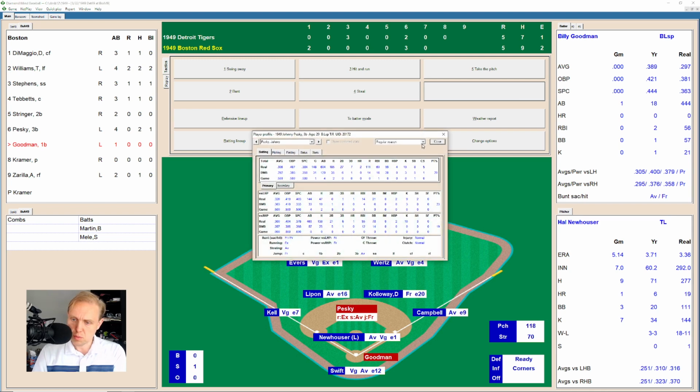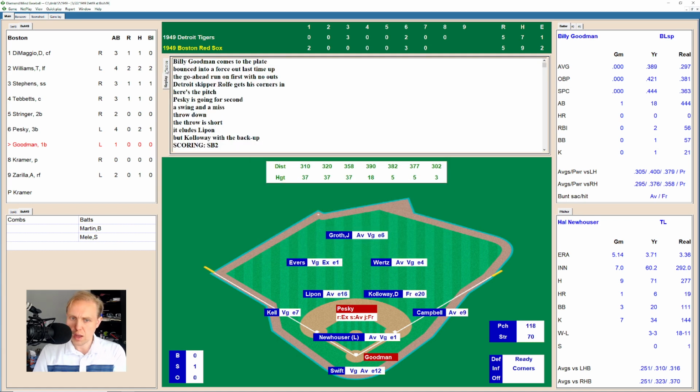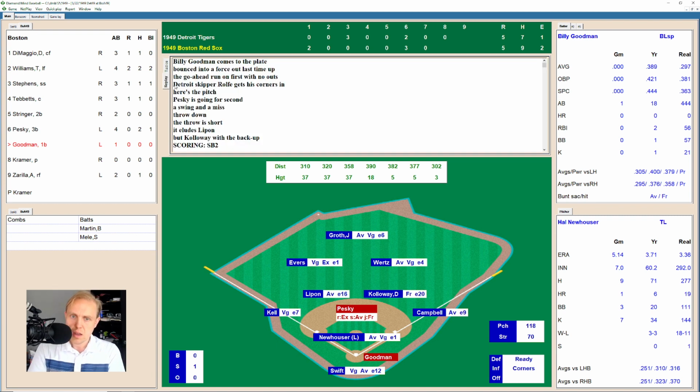In fact, the throw almost got away. It was a good play there by the infielder. That means Pesky's stolen 5 this season. He's only been caught once, as opposed to 8 for 13 in real life. It was Callaway who was there to back up Lipon. Otherwise, Pesky goes to third. So the potential go-ahead run is on at second base. And we'll see what happens. That was actually a pretty good call by us to have him running on that, because that takes away the double play possibility.